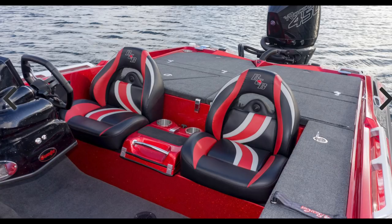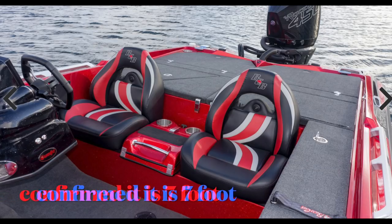So the other thing that is really neat about this boat is you see that walkway, which normally would be where a co-angler would lay his rods. And you can see there's a strap there for him. But that's actually a 7-foot rod box as well, or maybe a 7.5. But I believe it's a 7-foot. I'll confirm that and make a note here. But that's a rod box for your co-angler.